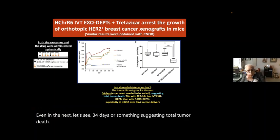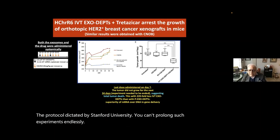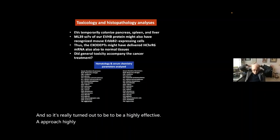Now we had to discontinue at 34 days because of the protocol dictated by Stanford University. You can't prolong such experiments endlessly. And so it has turned out to be a highly effective approach, a highly effective treatment.